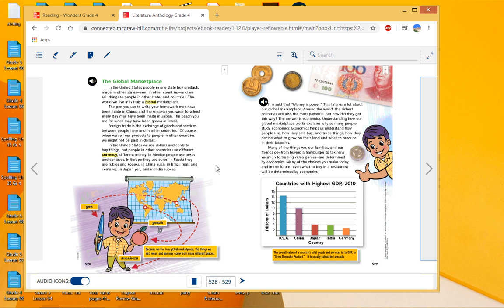So we have different types of currency, different types of money that we use. Now it said that money is power, and that tells us about our global marketplace. So in 2010, the gross domestic product, which is most money made by selling things, was the United States at over $14 trillion. Then China, just under 10, then Japan, just under 4. Okay, those numbers have changed since 2010. Over the last 10 years, these things have changed. But it gives us an idea of things.